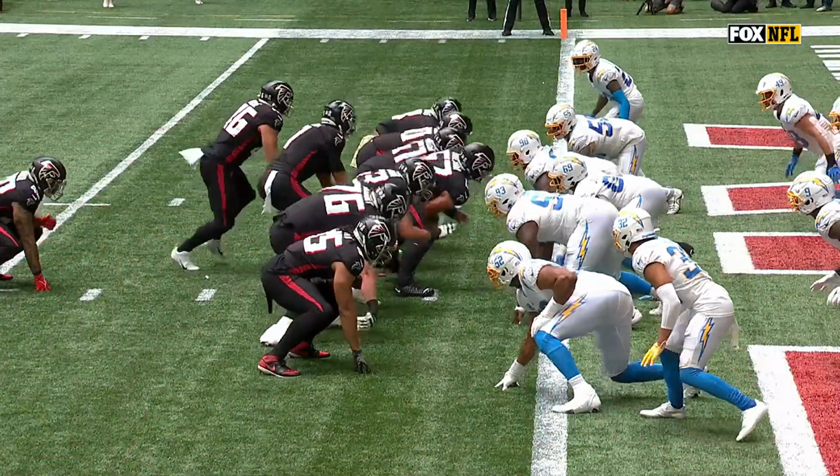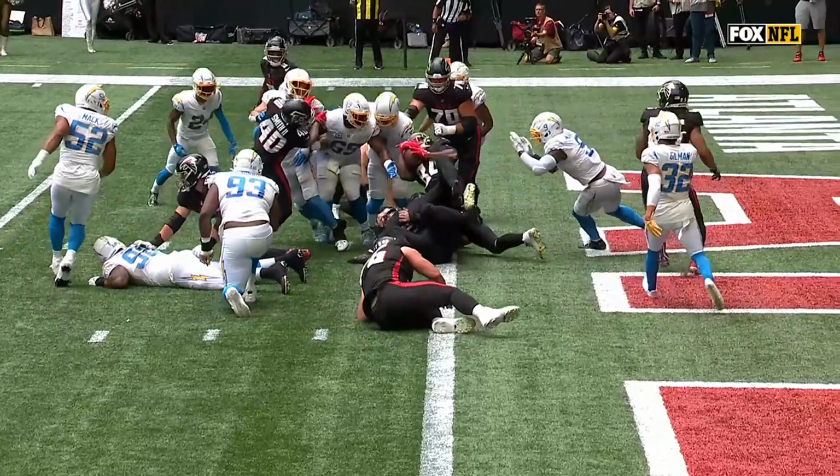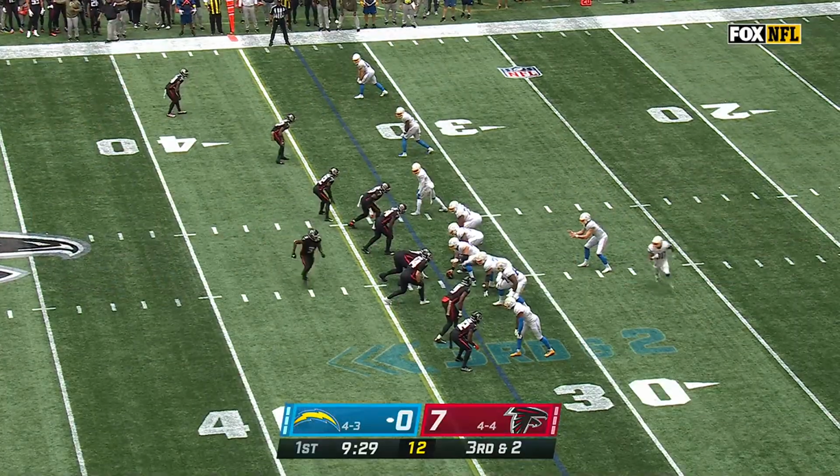The very first game against the Saints, and you knew he was going to be a problem if he could stay healthy throughout the season. And that's what I mean. The blocking is there. 3rd down and 2.